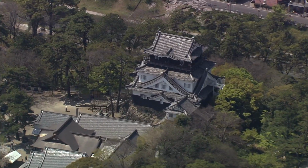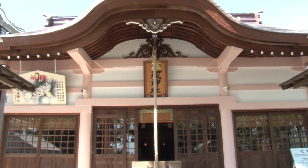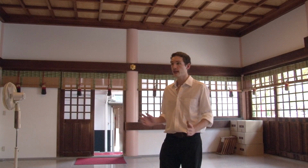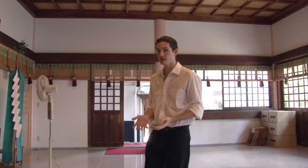Just below the castle lies Tatsuki Jinja, Okazaki's main Shinto shrine, with a rather fascinating legend. We're now inside the main shrine, and here, the god that is deified is a dragon. There's a particular legend that said from a well just nearby, a dragon rose up to the sky and spouted water out of the well, and it said it brought happiness to the town.